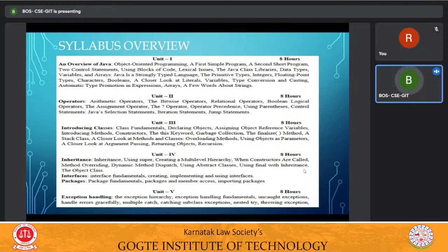Then you will be learning about the different primitive data types that are used in Java, like integer, floating point, all these things in the first unit. Then coming to the second unit, you will be learning about the different operators that are used in Java. Now again I'm coming back to your basic concept of C. In C, you have already learned these operators: arithmetic operators, bitwise operators, relational operators, Boolean operators.